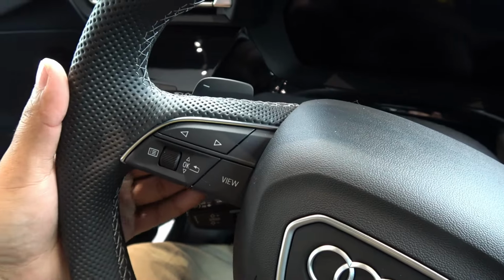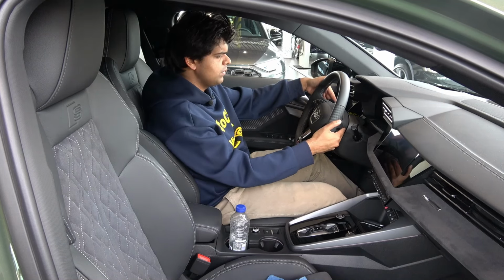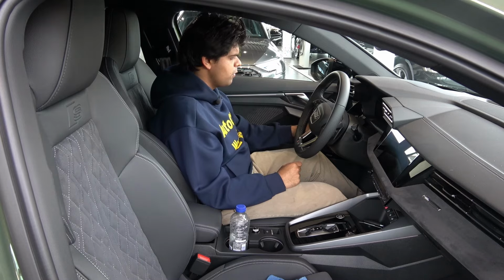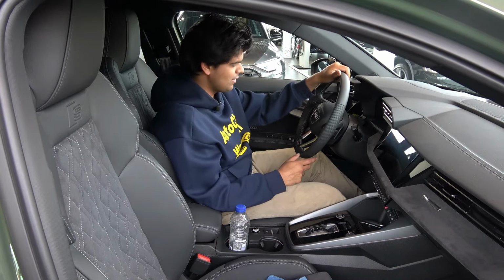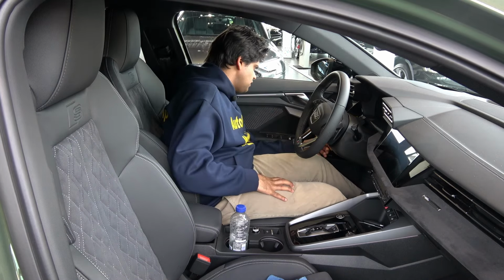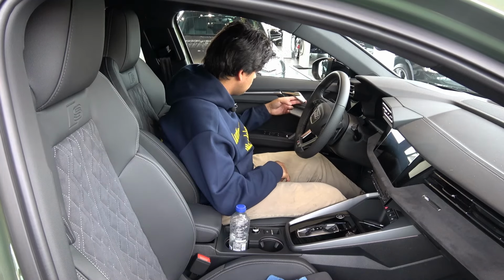The paddles are very small, but they are easy to use. You can reach them from this position. Then you even get a third stalk right here for your cruise control. I know Skoda obsesses over this. That's great. And now when it comes to practicality, you get an additional space right here. It's good. And the door bin, let's check out the door bin.